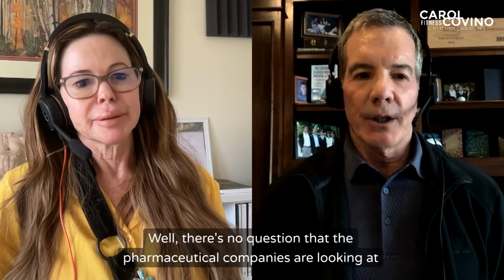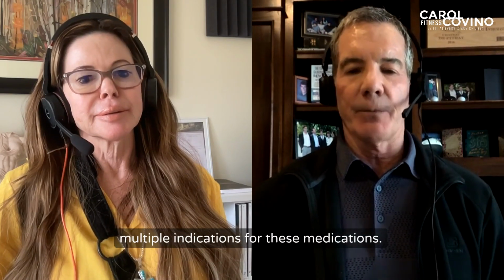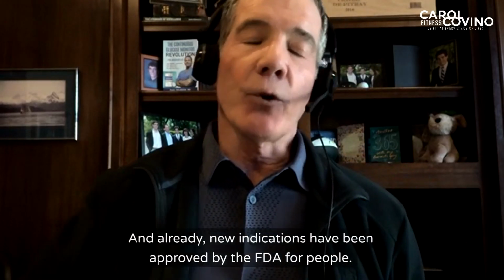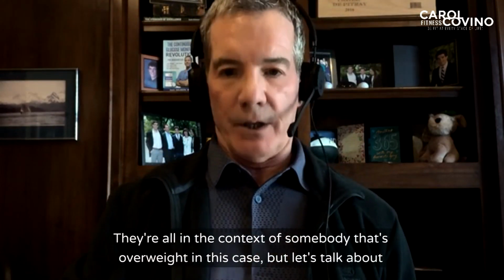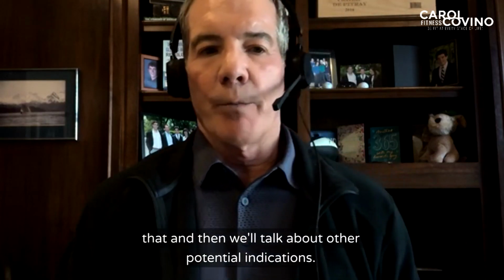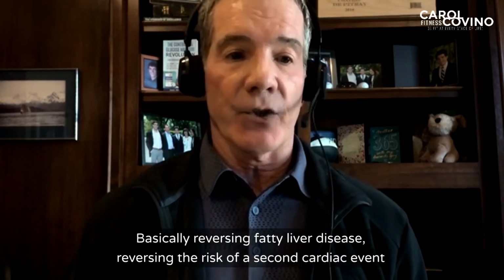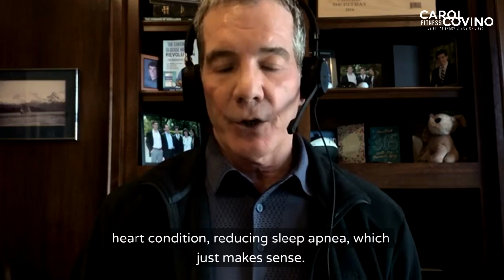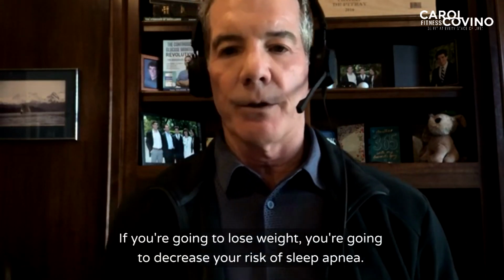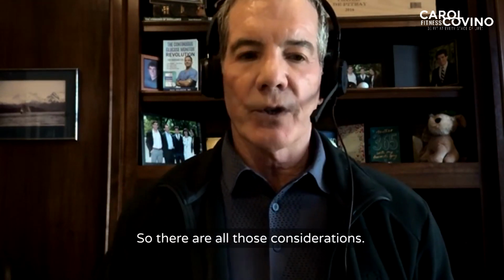Well, there's no question that the pharmaceutical companies are looking at multiple indications for these medications. And already, new indications have been approved by the FDA. They're all in the context of somebody that's overweight in this case, but let's talk about that and then we'll talk about other potential indications. Basically reversing fatty liver disease, reducing the risk of a second cardiac event in somebody that already has a heart condition, reducing sleep apnea, which just makes sense. If you're going to lose weight, you're going to decrease your risk of sleep apnea. So there are all those considerations.